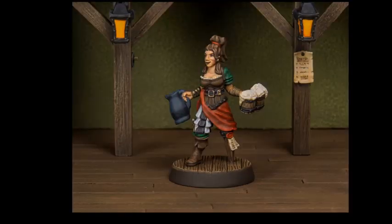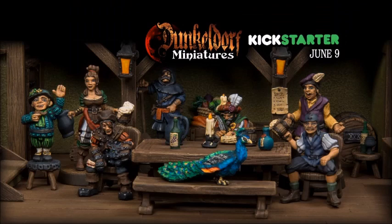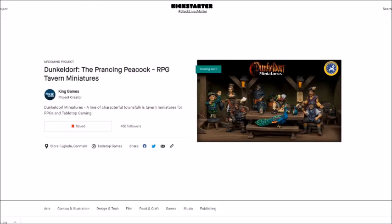Also, the metal miniatures lend themselves really well to the old Hammer feel, which I find kind of charming. Nikki and Nana from King Games, who are the people behind the Dunkeldorf Kickstarters, also said they would send me some stuff to preview. So next week we'll have an in-depth look at what's going on. We can have a look at the Kickstarter itself, as well as some samples of the miniatures. So I think that'll be really interesting.